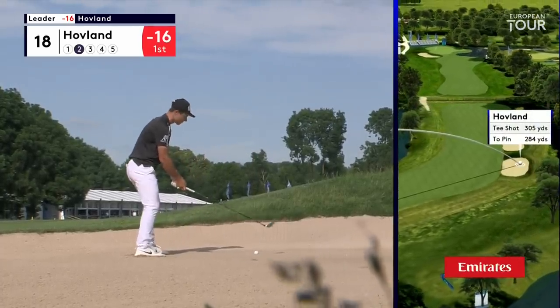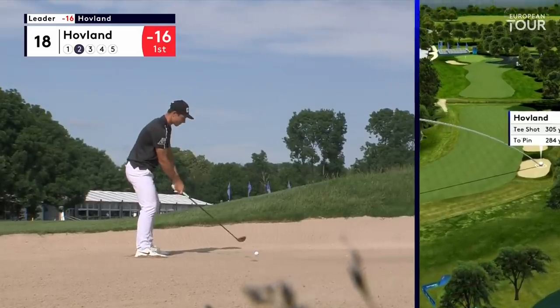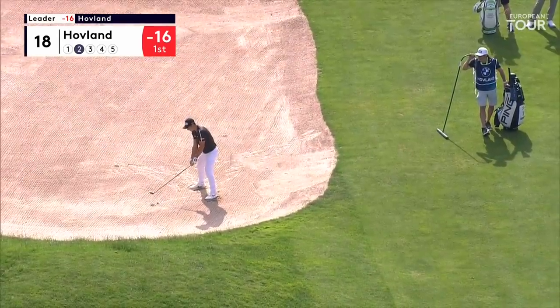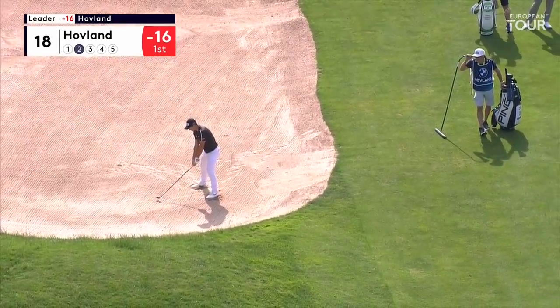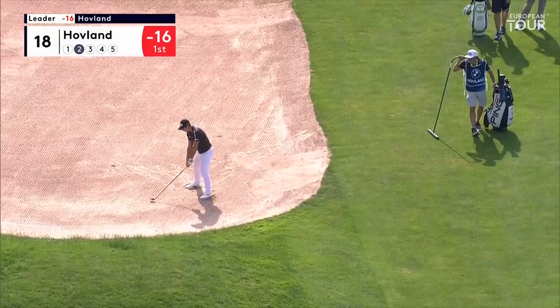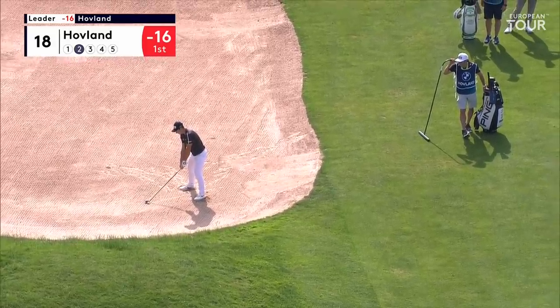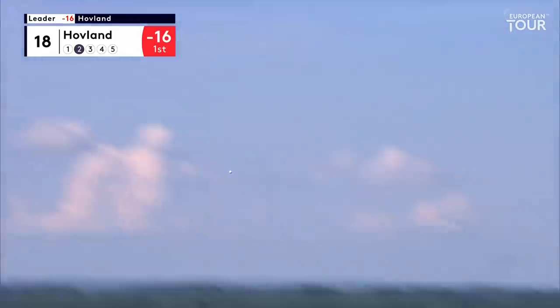This is crazy, I think. 284 flag with the lip in front. This will be shot of the day easily if he finds the dance floor with this. Well, he got it. He got a clean hit. Good result.